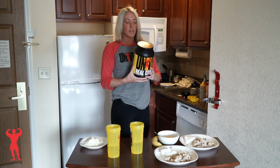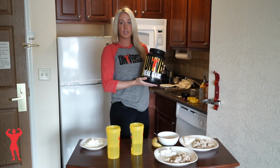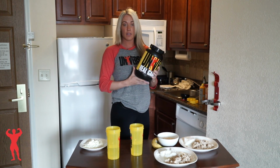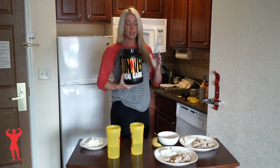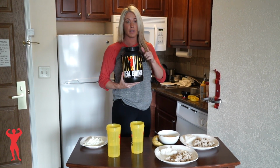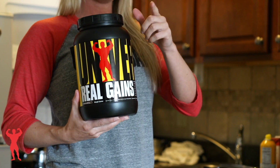All right, so this is the Real Gains one. My favorite flavor is the chocolate. However, the vanilla is really, really good. Definitely French vanilla flavor. A lot of companies, I've tried their vanilla flavor. They tend to mess it up. However, Univite has done an amazing job on the vanilla flavor too. So if you don't like chocolate, try the vanilla.